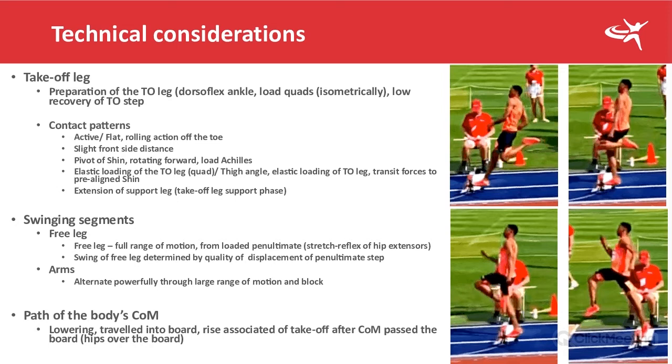So some technical considerations to look at, and we've got Miguel Echeverria here from his 8.83 jump. Now these images are really for illustrative purposes, and there's a couple of things I would like to suggest to him that might improve his takeoff if he needs it. However, preparation of takeoff flex. We want to see that dorsiflexion of the ankle. And as I just mentioned, isometrically we want to see the loading of the quads. The isometric action means that there is no flexion across the knee at that point. So we don't want to see the knee collapsing.